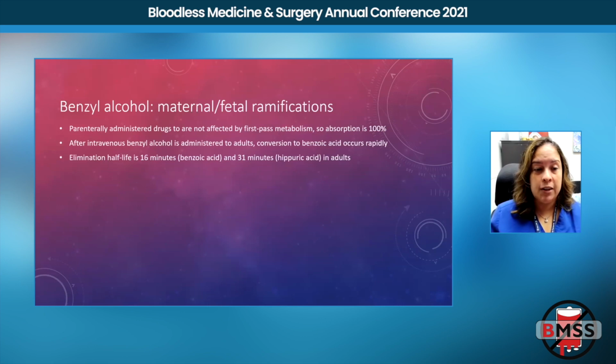So if you take the maximum half-life of hippuric acid here, 31 minutes, after about 150 minutes, or just over 2 hours, you're going to basically have no more of these products in your body. So it's a very rapid metabolism, very rapid elimination. So this probably significantly reduces fetal exposure.